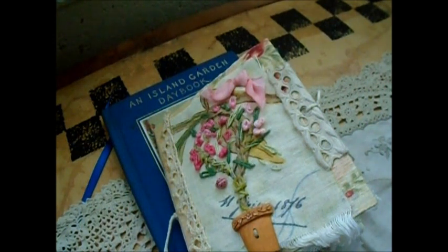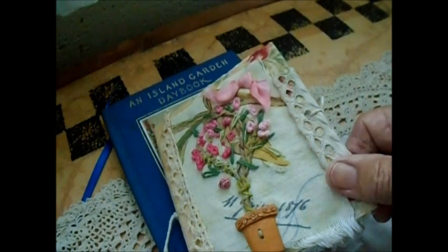I am going to show you some of the results of the classes we have. We have little art and craft classes with some of my neighbors here in a little jungly tropical garden underneath the pomelo tree, it is actually. We have a little table and chairs out there and we get together once a week and we have classes. Sometimes we do a project all in one day.